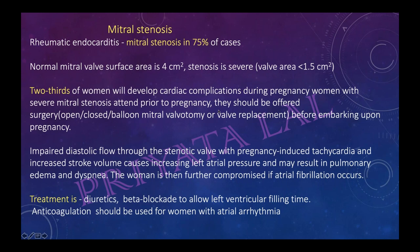If they have severe mitral valve stenosis and see you before pregnancy, you have to offer them surgery, either open, closed, or balloon mitral valvotomy, or valve replacement. You will get a question from this. Even part 3 people can get this station. This knowledge is important because accordingly you will guide your role player what to do. And part 2 people can get a question too. If severe MS is there, they have to go for surgery before they plan for pregnancy. Then treatment will usually be diuretics, beta blockers, and anticoagulation.